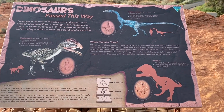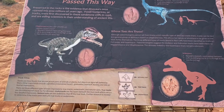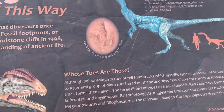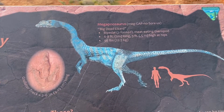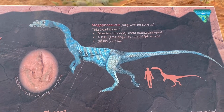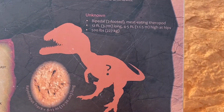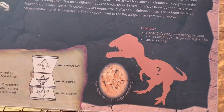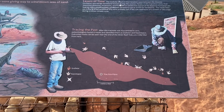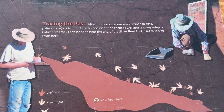So it looks like there were 3 kinds of dinosaurs that left tracks here. Dilophosaurus, Meganosaurus. I'm gonna butcher these names, so. And then the third is an unknown. So these tracks were actually found pretty recently. It says they were found in 2012 and they found 17 tracks.